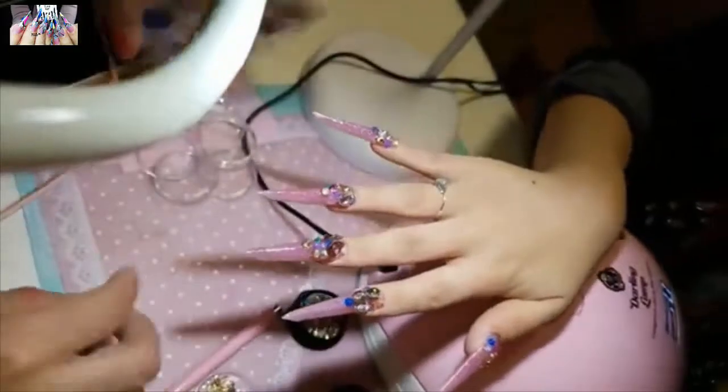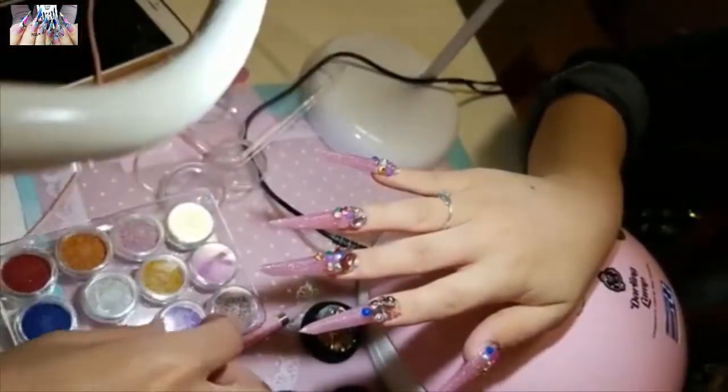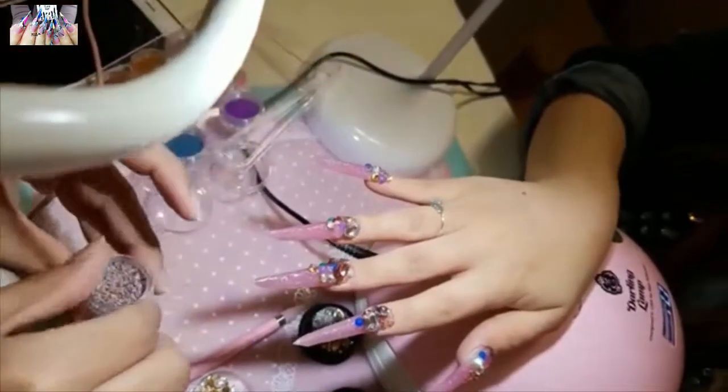Okay, so now let's take some BB mini pearls. And today I'm going to have fun. I'm going to use some different colored ones. I'm going to use that one, and I'm going to use the hot pink. Oh, the multicolored one is really pretty too.